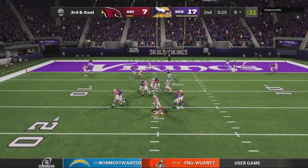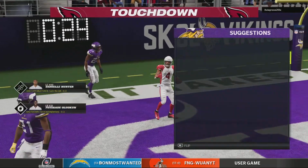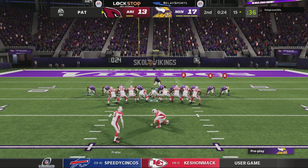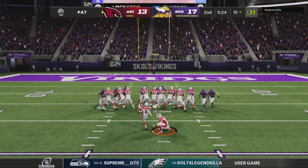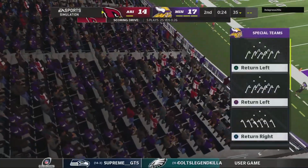Murray going to throw. He's got his man. It's caught in the end zone. Touchdown, Arizona. Rondale Moore there to make the grab. And the Cards get a late score here in the final minute of the first half. Prater for the extra point, and the lead is down to a field goal.